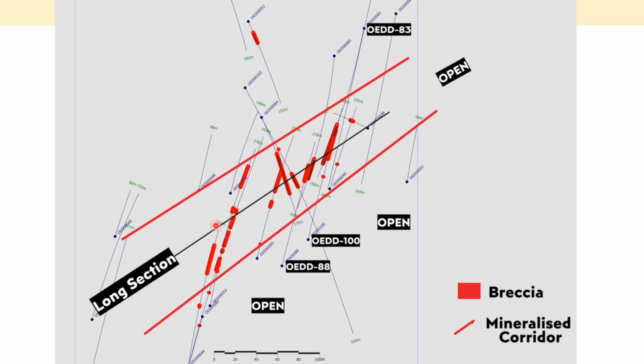This is a plan view, so we've got this northeast mineralized corridor. The big thing that we've picked up on in this recent round of drilling is that the intrusion here is folded, so there is folding associated with the mineralization, and there is thickening in the hinges, and the high grades are in the hinges. Then we're seeing lower grades when we're in the limb zones of these folds.